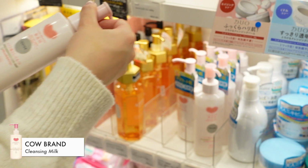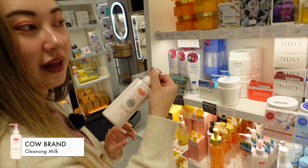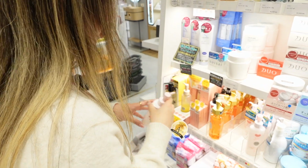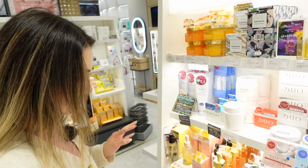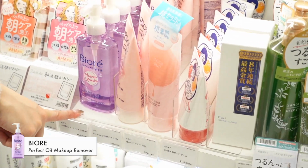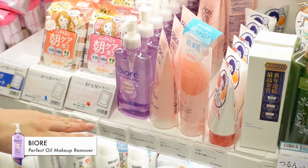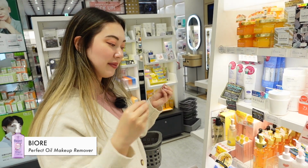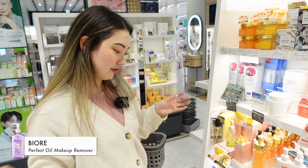Cow brand, one of my favorite milk cleansers. I know they updated it and I was planning on getting the updated one, so let's get this one. It is great if you have sensitive and dry skin. This is my most repurchased oil cleanser ever. Not my favorite anymore, but when I was in high school and I used to wear strong makeup, this just removed everything so easily.